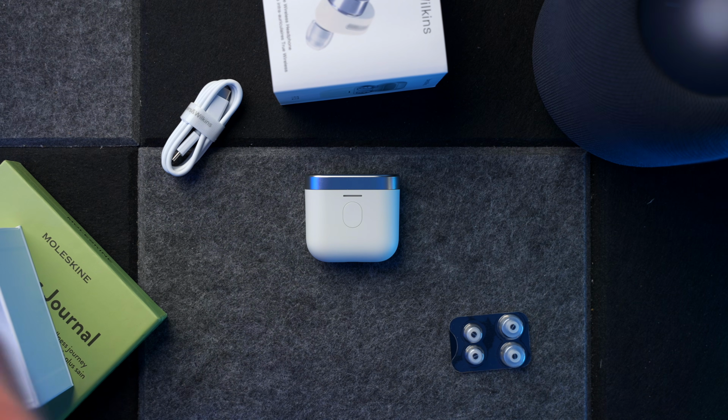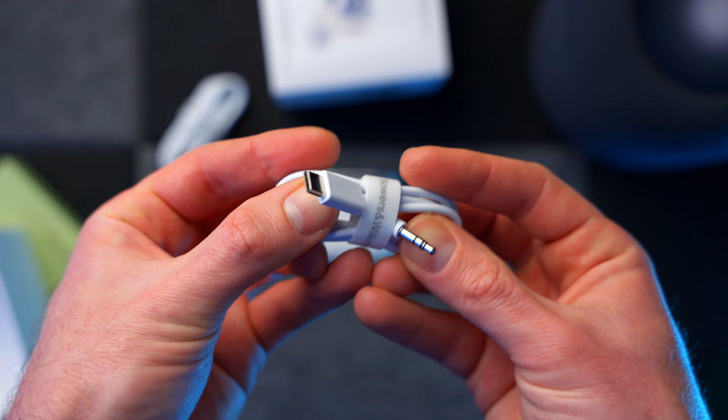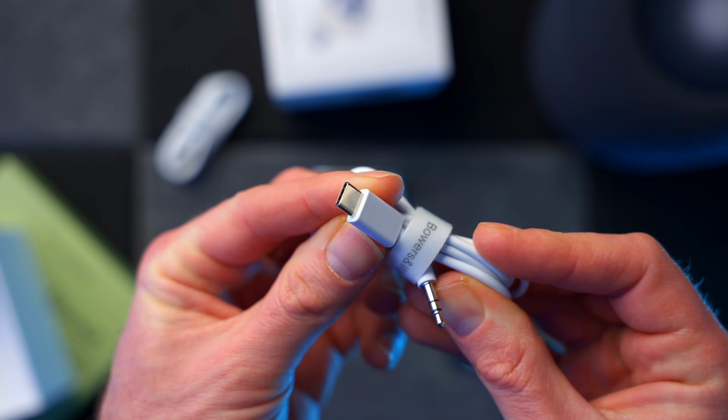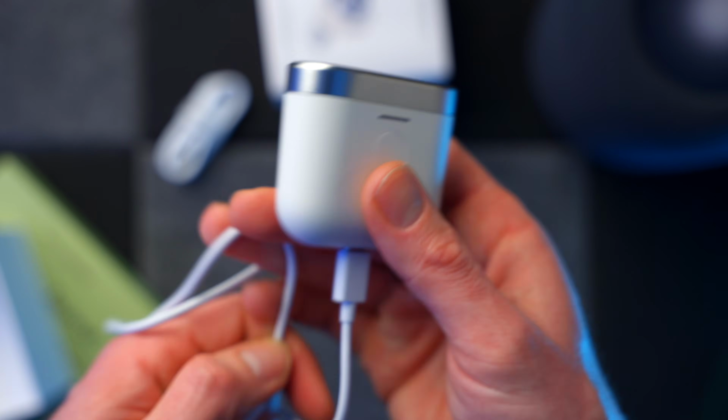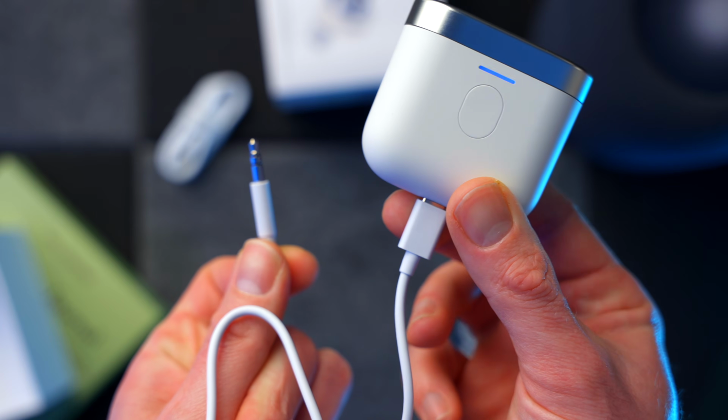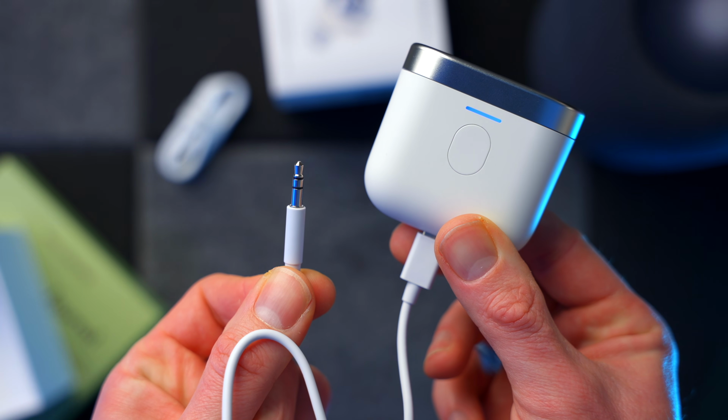They've got touch controls, voice assistant integration, and the case has something called retransmission technology, which means you can basically take the included USB-C to 3.5mm jack cable, plug it into the case, plug the other end into another audio source somewhere, and then use the case to stream the audio from that source to the earbuds. There's two fairly obvious applications for this. The first one is for aeroplanes, so if you're flying, you can connect this case to the in-flight entertainment system and stream it to your earbuds.